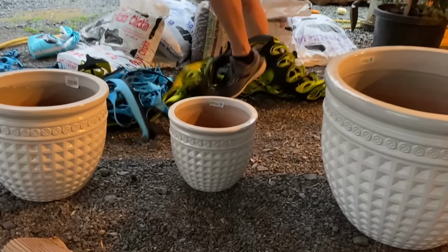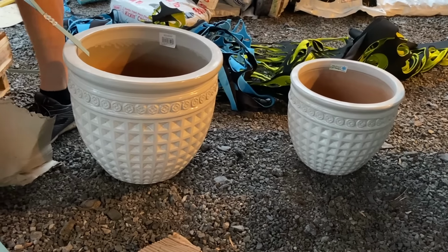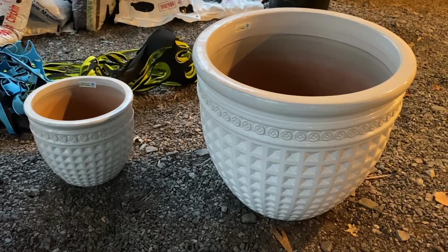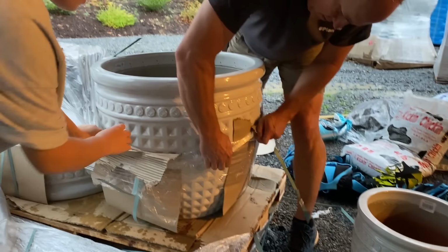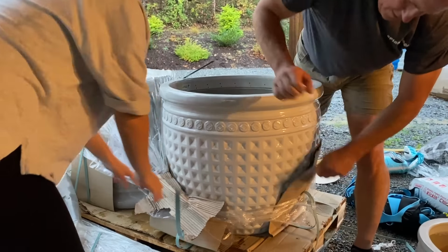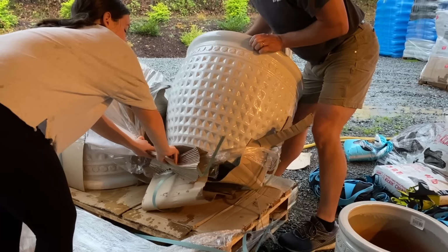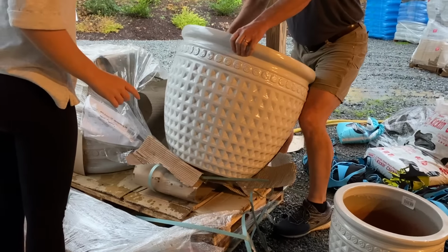So we have baby, mama, daddy, and then the big granddaddy of them all. Oh, so if you were looking for a pure white pot with a little bit of color, you cannot go wrong with this gorgeous, gorgeous design from Michael Carr.